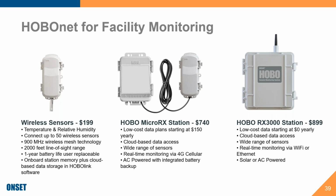So looking at this here, with the introduction of this, we've obviously been getting some interest outside of the agricultural markets. So we recently came out with some modified HOBOnet sensors, with the one here being temperature and humidity. Yes, these devices do work with the RX3000. If you're currently an existing RX3000 user, all you need to do is a firmware update, which is over the air through HOBOlink, and then purchase a HOBOnet manager that will plug into one of the flex spots on the front of the logger, and you can then start using wireless sensors with it.